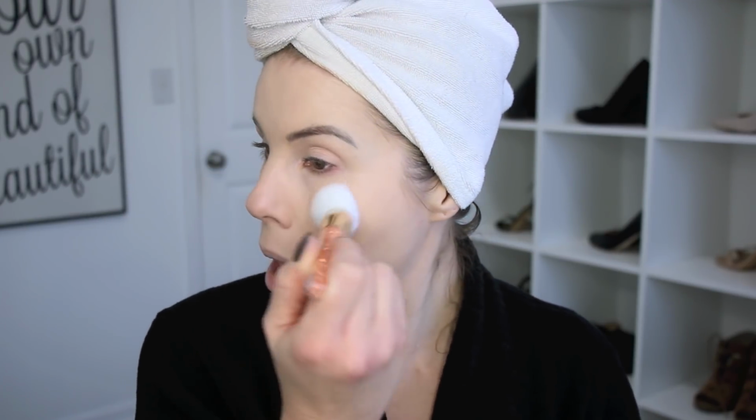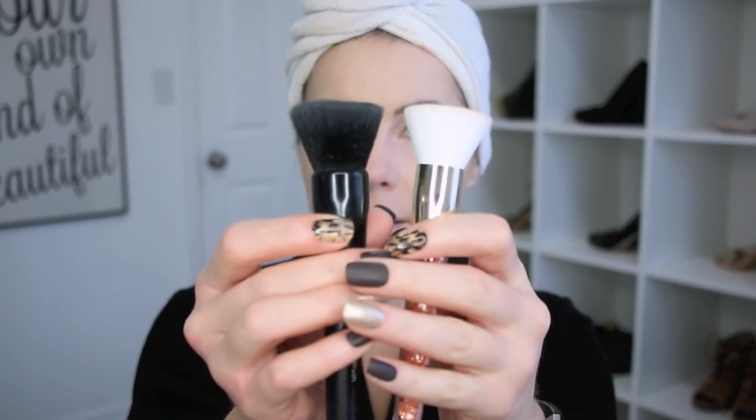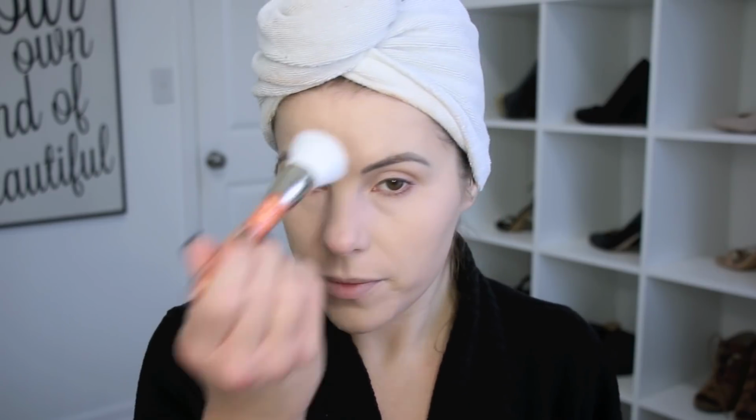And this is supposed to be their flat top foundation brush, but I used it yesterday for powder, and I feel like it worked really well. I don't know if you guys can hear the brush rattling. The only thing is this brush is a little bit smaller than the e.l.f. powder brush I would normally use, which is shaped the same, but it's a little bigger, as you can see. But yeah, I've still been enjoying the Charlotte Tilbury Magic Powder.